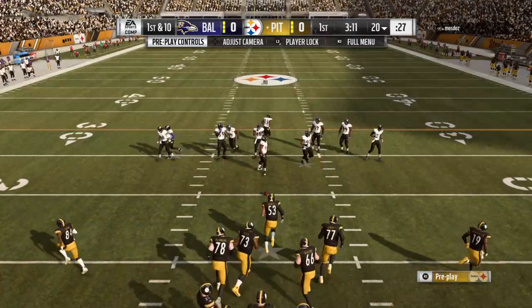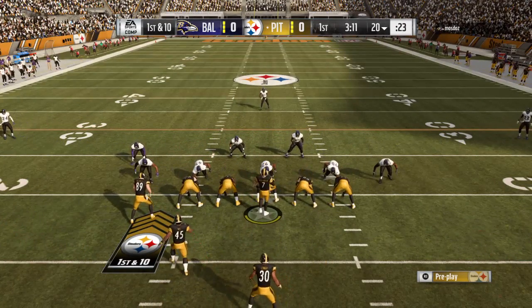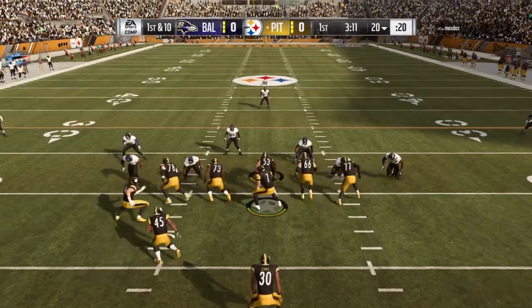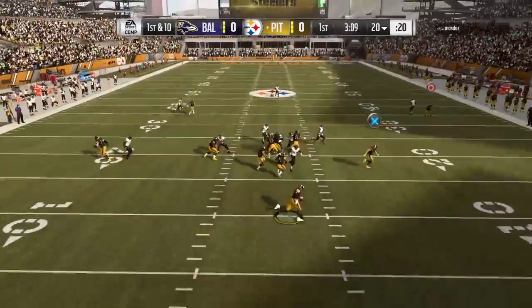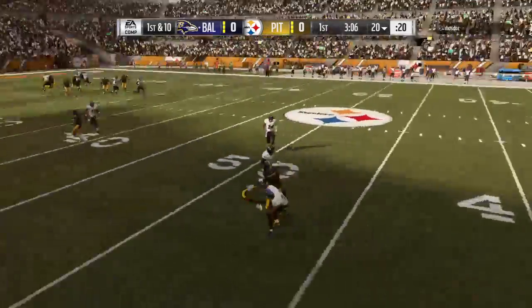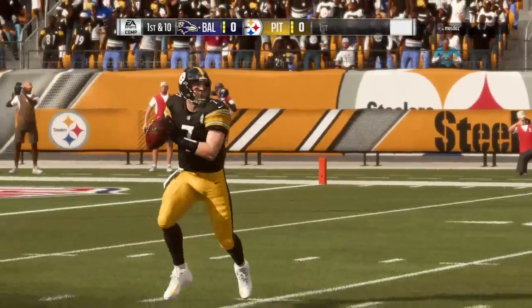Big Ben and the Steelers with a 1st and 10 at the 20. Here's Roethlisberger. Oh, he's going to air it out right away. Into a double team, and it's intercepted. Picked off here by Jimmy Smith.